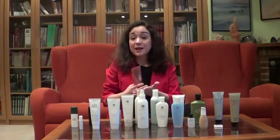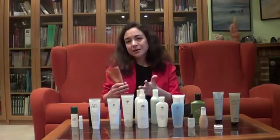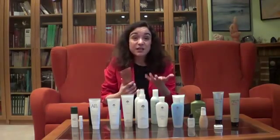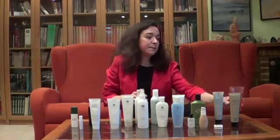It's also great for your hands if you have been doing heavy cleaning at home or heavy gardening, or people who work in construction, sometimes their hands are really damaged. This will help your hands greatly.